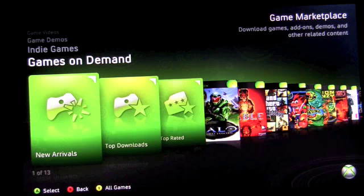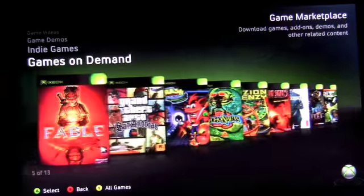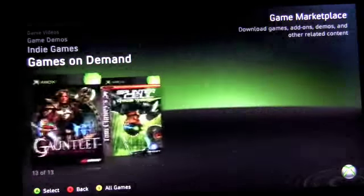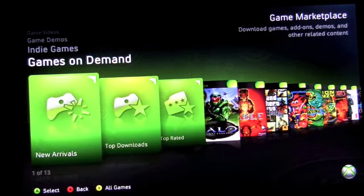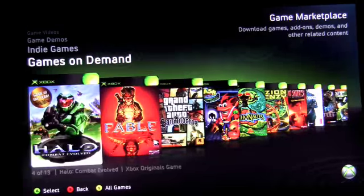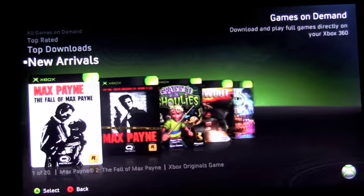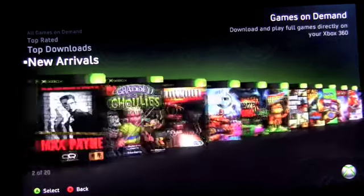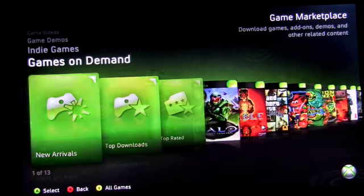We have Games on Demand, which is basically Xbox Originals, I think it was called previously. And I'm not quite sure, but I think I read somewhere that this is supposed to have more than just Xbox games on it. It's supposed to have 360 titles on it as well. So that's something to consider. Like I said, I'm not sure if that's true or not, but it's definitely something that I hope will be on there.